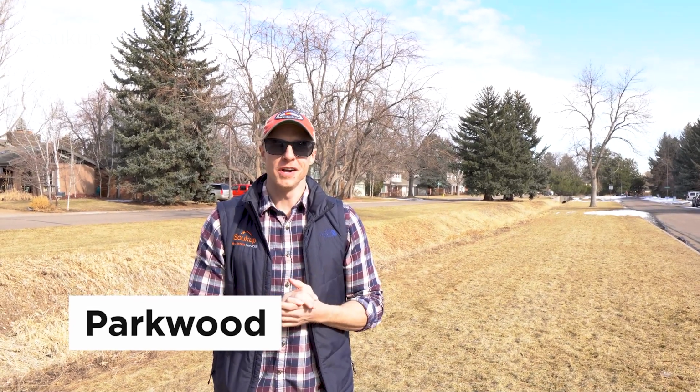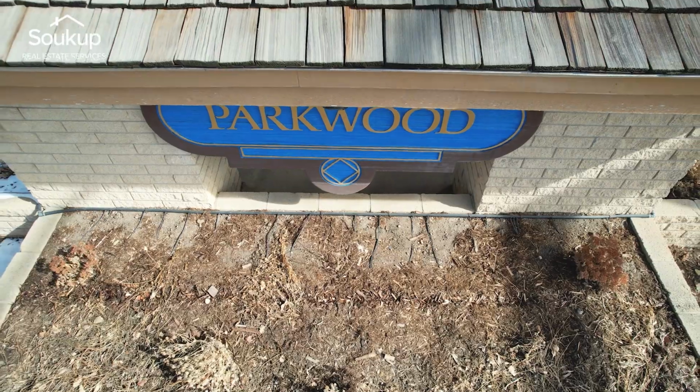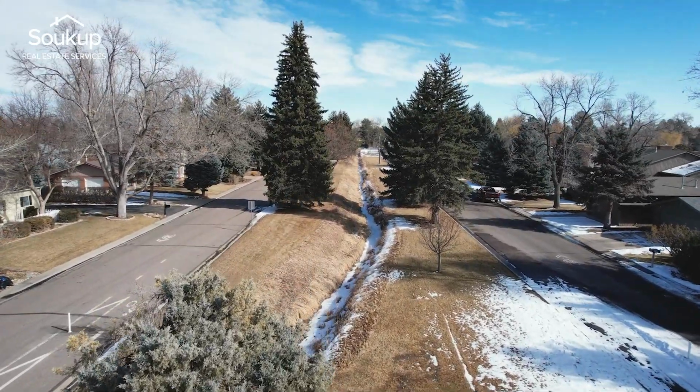Here we are in one of the most desirable neighborhoods in Fort Collins, Colorado, Parkwood. Developed by one of the old founders of Fort Collins, Bob Everett, this is one of 2 neighborhoods in the middle of town that really just speaks to all of Fort Collins. It's traditional Fort Collins. Homes here could be anywhere between $550,000 to $600,000 in Parkwood East, all the way up to 1.5 million and above in Parkwood West.